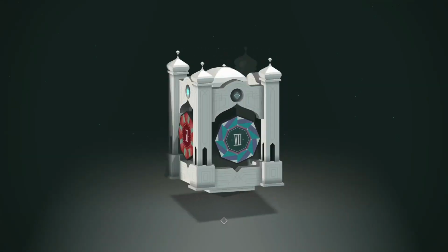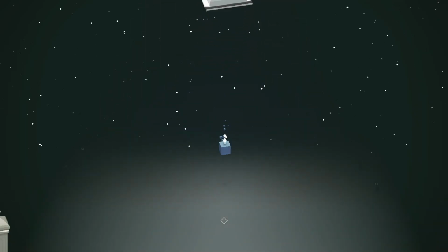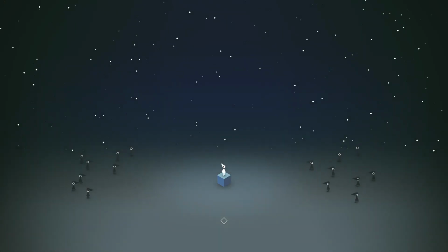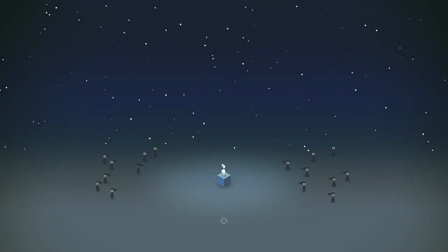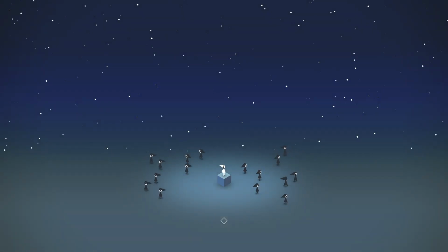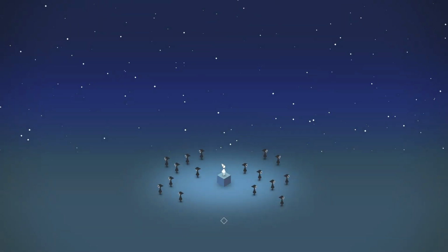You return to the menu screen, which starts rapidly spinning to reveal Ida standing in the center, surrounded by the crow people. A great blue light comes down and begins shooting out beams to all of the crow people, transforming them back into the colorful birds they once were. Finally, the light strikes Ida, transforming her into the white bird we saw in the previous chapter, and that's where the game ends.